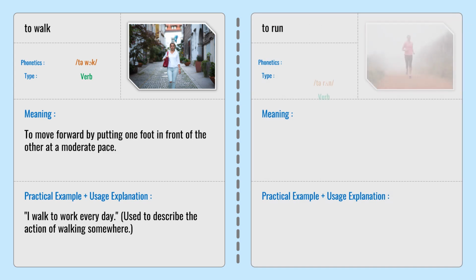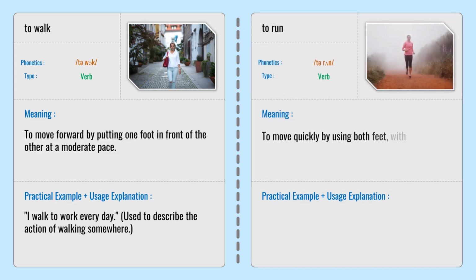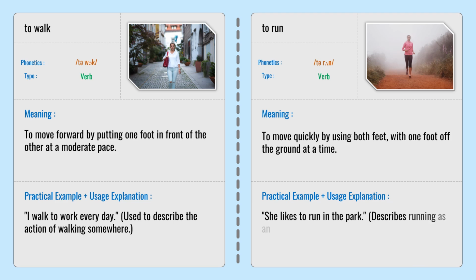To run. To move quickly by using both feet, with one foot off the ground at a time. She likes to run in the park. Describes running as an exercise or quick movement.